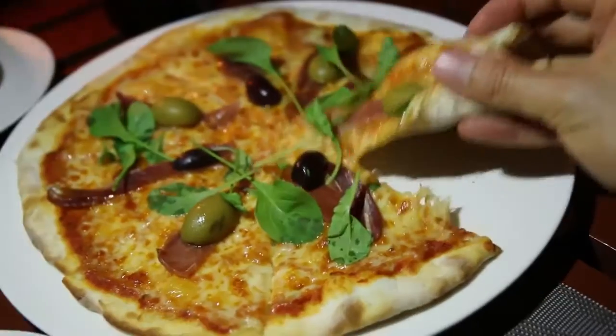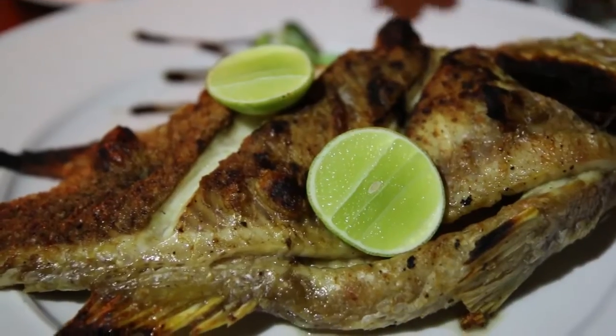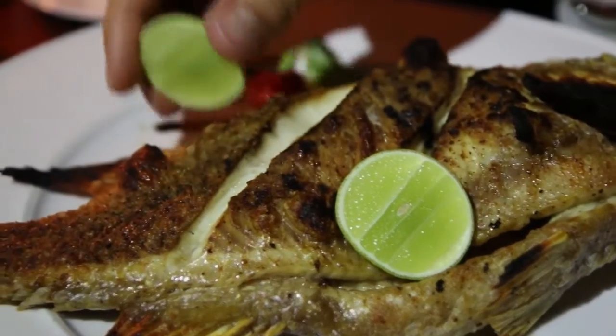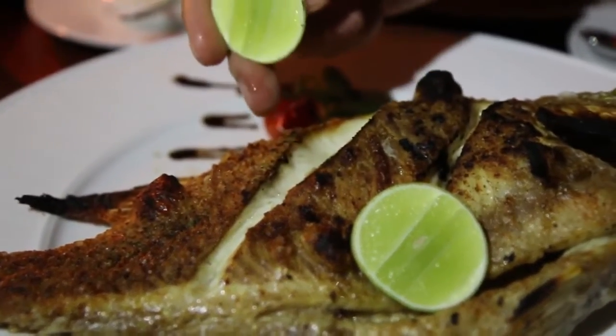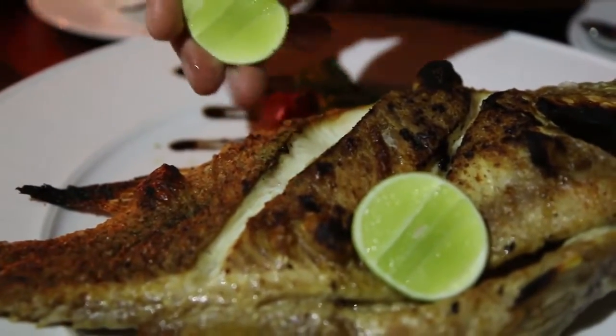For our main course, we got a pizza. It's been quite a while since I've had pizza. Nice and salty. And then I like those olives on it. Okay, and then the red snapper. Oh, that firmness, and some juices just came out of it when I pressed down.